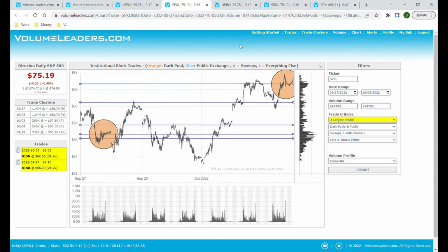So why is this useful information? Well, it's useful because if you know that an institution has closed, particularly at the end of a rally or at the end of a decline, then you can, I don't want to say assume, but it does suggest that they're expecting that leg to be over. So this move up from here to here is either over or close to over. And that gives you information that you could potentially use.